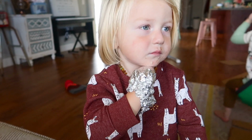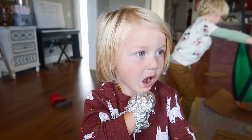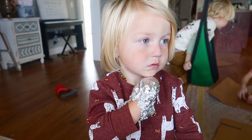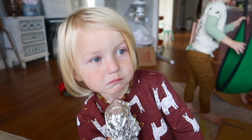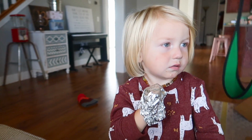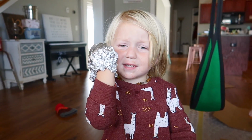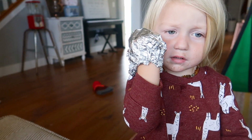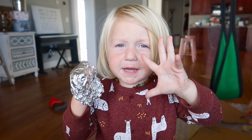I don't remember who told me, but if you get a burn, to wrap it in aluminum foil, because it pulls the heat out of it, I guess, and it actually really works. I've always been so surprised, but he says it feels better now. Does it feel better, Shepherd? It's no owie now. And you guys, it wasn't his whole hand. He just wanted it on there. It was just a little teeny tiny spot.